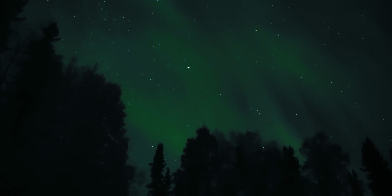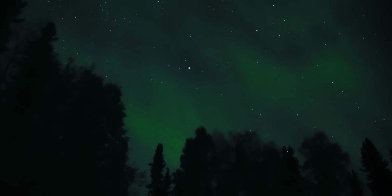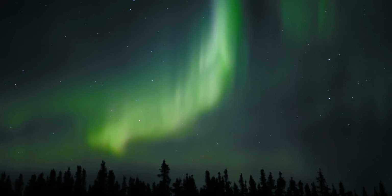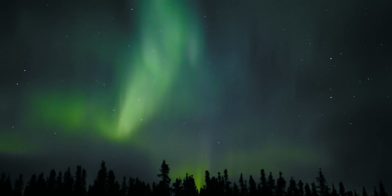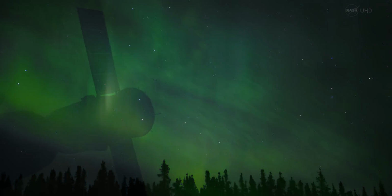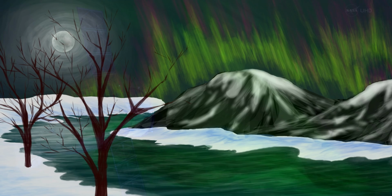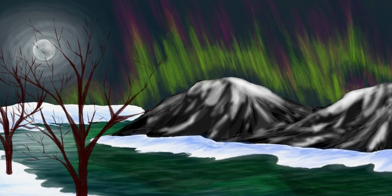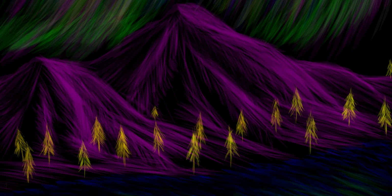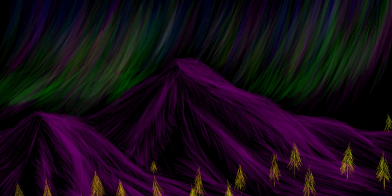The incredible display we were seeing is present here in the north most times. However, you need dark, clear skies to see it. The Aurora Borealis, also known as the Northern Lights, occurs in the northern hemisphere, whereas when it occurs in the southern hemisphere, it is called the Aurora Australis. Over the years, the Aurora Borealis has had many legends told about them by northern peoples. However, modern science has come to find that these mysterious lights are created by the solar winds.